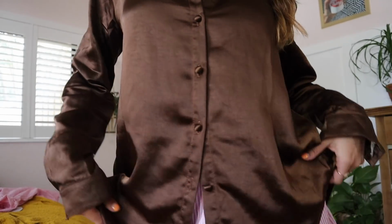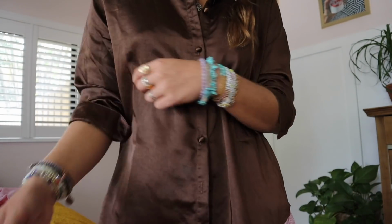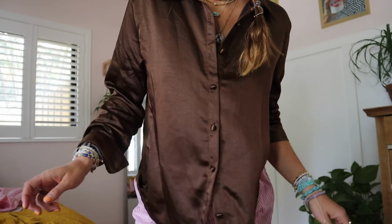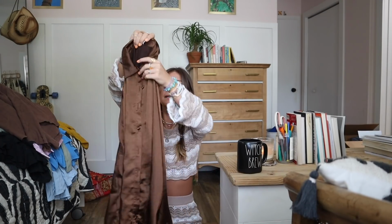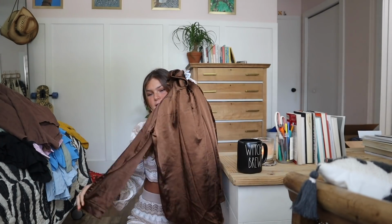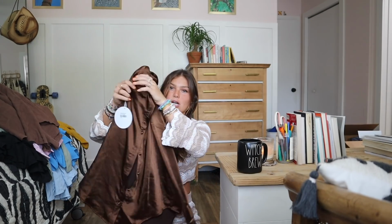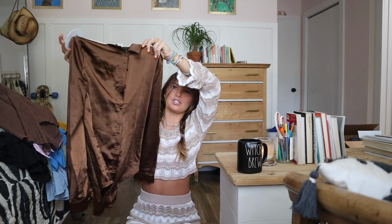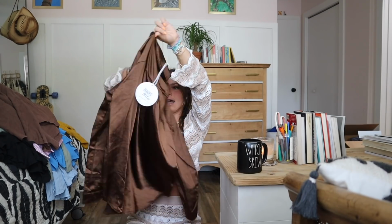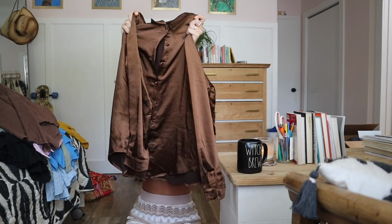And I feel like this is very fitting to wear in New York City because I can't just be walking around New York City in a flannel. I feel like I need to be a little bit more put together. I don't know. You guys know what I mean. But look at this. This material is so nice. I think this is the nicest feeling thing that I own in my closet. And the way that it shines is so amazing. Okay, I'm currently loving and obsessing over this.